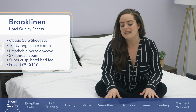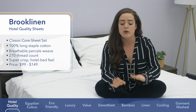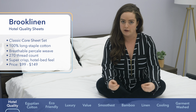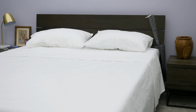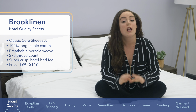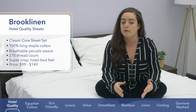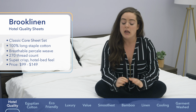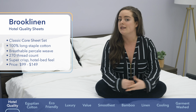But the thing that sets these sheets apart from the others we're looking at is they evoke a very fresh hotel bed feel. They've just got a very crisp quality to them. And sheets like these are frequently featured in hotels, the sort of white cotton percale. So sleepers who are looking to sort of replicate that fresh hotel bed look and feel, these might be right up your alley. And price ranges from about $99 to $149 depending on the size set that you get.